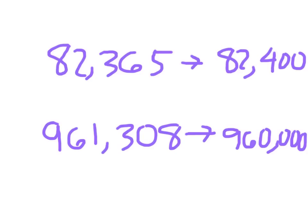If we had these problems right here, and this is our rounded answer for these 2 problems, what they could ask you is, what place value was this rounded to? For this first number, we zeroed out right here. So we always zero out to the right of the circled digit. Now, if we did this with 82,365, and we thought about our rounding wrap, would that have looked like that there?